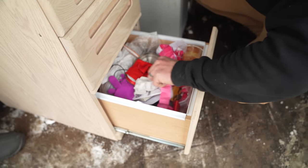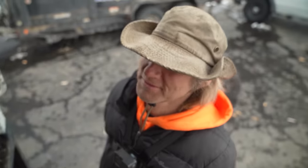It's sad to think that this was stuff somebody wanted to save, and then something happened, and they don't have it anymore. Or they just didn't want to deal with it anymore, and they left it.